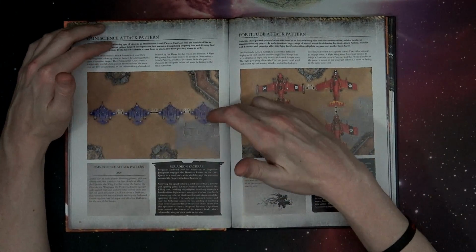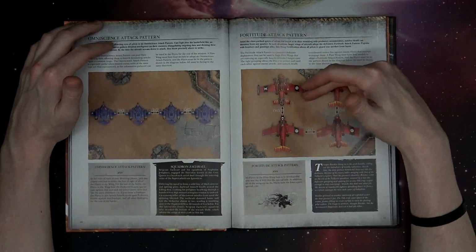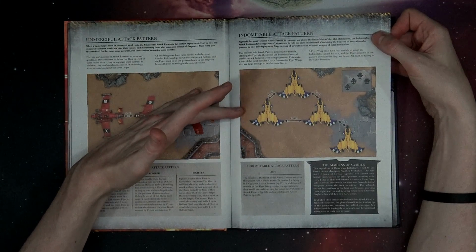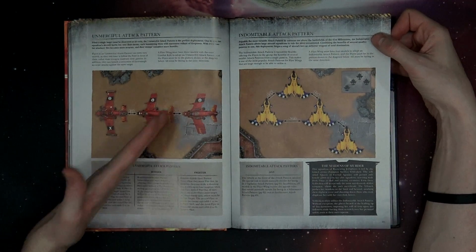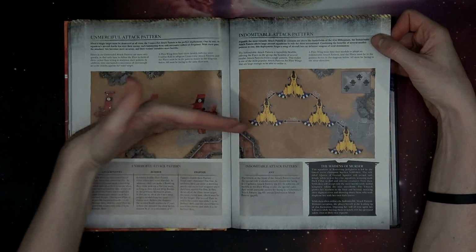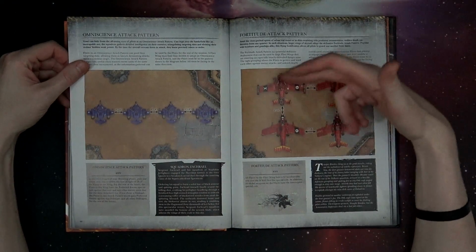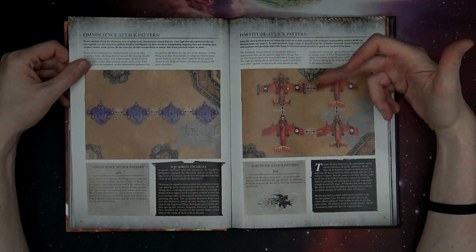So you start out like this, you get your preferred enemy, then you can switch over to any of those other formations like the indomitable the next turn. You would have to cut it close coming in, but then you can just start straight up wrecking stuff, going linearly across east to west across the tabletop from short edge to short edge.